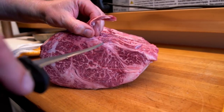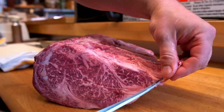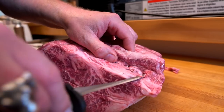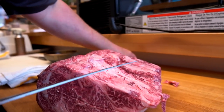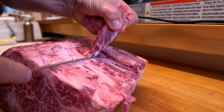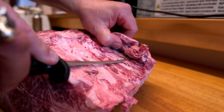So this is the rib finger meat here. We'll make a little snack out of this. Normally I would sell these on a special skewer and call it out as rib finger meat for the guest. They're on every rib. The Japanese trim much more intensely than the Americans do, or I think anybody in the world for that matter.